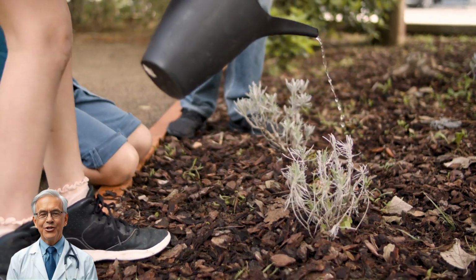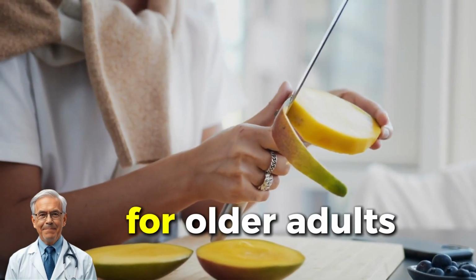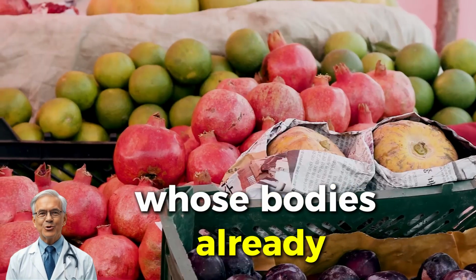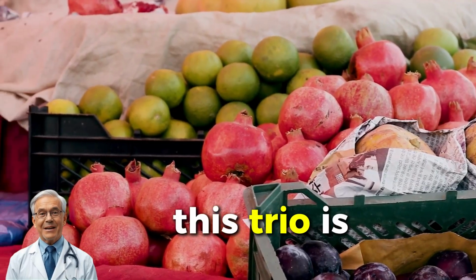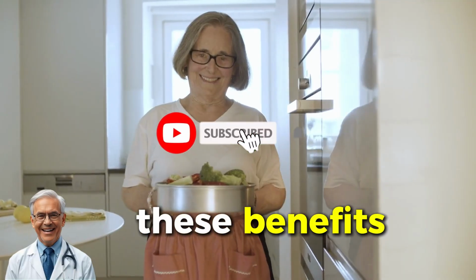Without these minerals, collagen cannot be formed or maintained efficiently. For older adults whose bodies already produce less collagen, this trio is nothing short of essential. Clinical research supports these benefits.